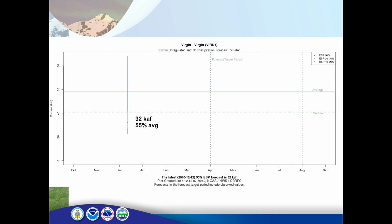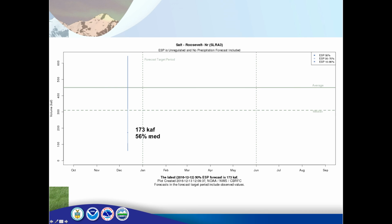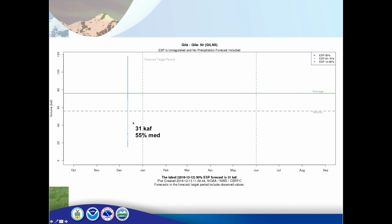And then as we go south into the lower Colorado River Basin, if we look at the Virgin River in the southwest corner of Utah, about 32,000 acre feet, or 55% of average. Looking at the Salt River near Roosevelt, about 173,000 acre feet, or 56% of median. And looking at the Gila at Gila in New Mexico, we're currently forecasting about 31,000 acre feet, or about 55% of the median value there.